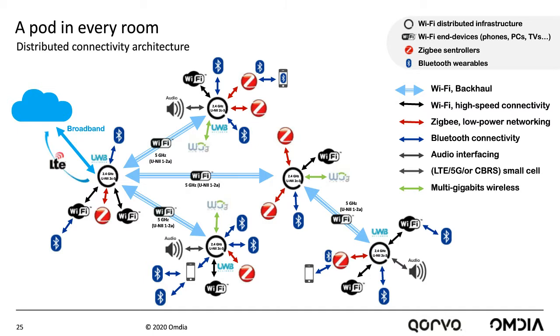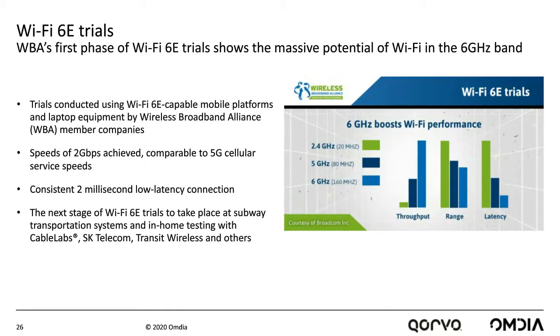Thank you, Tony. So, yes, just briefly, after the announcement of Wi-Fi 6E, the Wireless Broadband Alliance announced the first phase of the Wi-Fi 6E trials, which was around early March this year. The trials conducted used Wi-Fi 6E capable mobile platforms and also laptop equipment from Broadcom and Intel. During the enterprise trial, which took place in San Jose, California, speeds of 2 gigabits per second were achieved, which is very comparable to 5G cellular service speeds. And the trial also showed the results of a consistent 2 millisecond low latency connection.